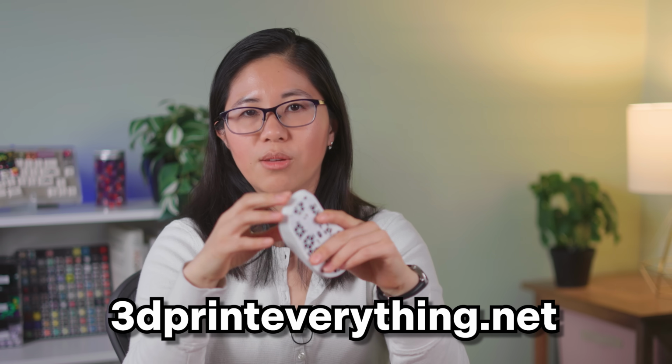And so if you're really into tinkering, or you have a 3D printer, give it a shot. And if you're in the Dallas area, check out the print shop I went to called 3D Prints Everything. They were super helpful and fast.